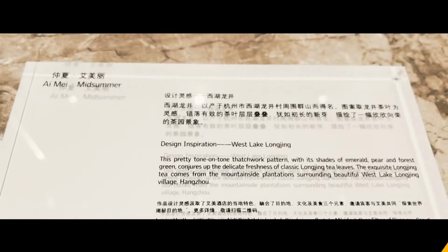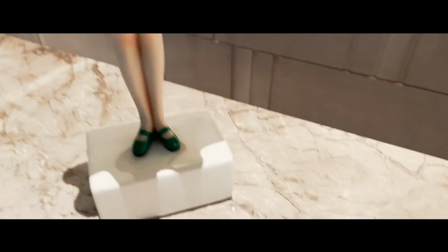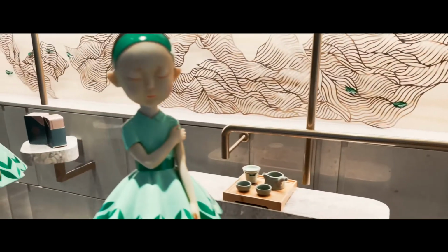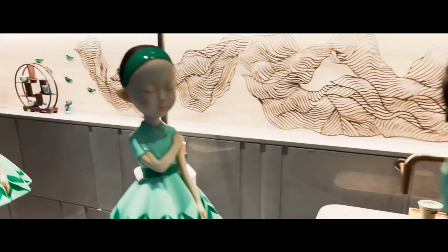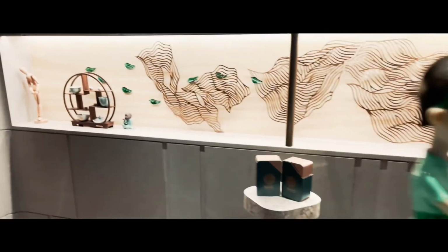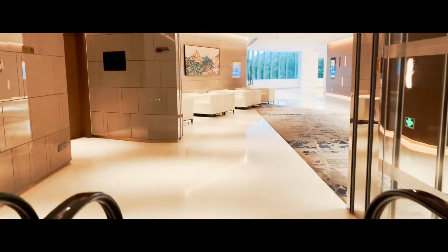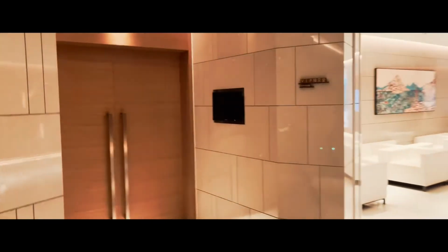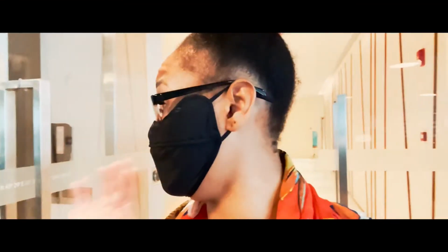On the first floor adjacent to the lobby, there was a tea exhibit. Hangzhou is very famous for its tea and tea farms, so it was nice to read about the story of that. And then if you go up on the second level, this is where the ballroom is and all of the conference rooms. I didn't go into any of the rooms, but I did walk around just a little bit. And then I came to the gym.